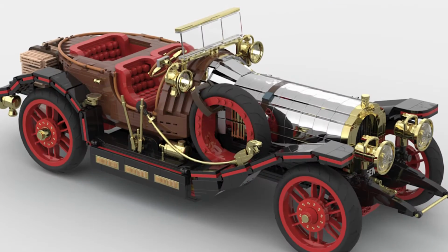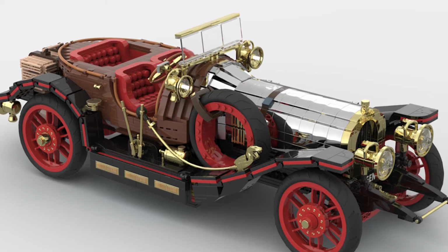Number 13, Chitty Flies Again by Norders. This is a model of the Chitty Chitty Bang Bang car. This kind of fits into the Creator Expert car series, the Aston Martin DB5, the Fast and the Furious vehicle. So I could definitely see LEGO making this a real set.